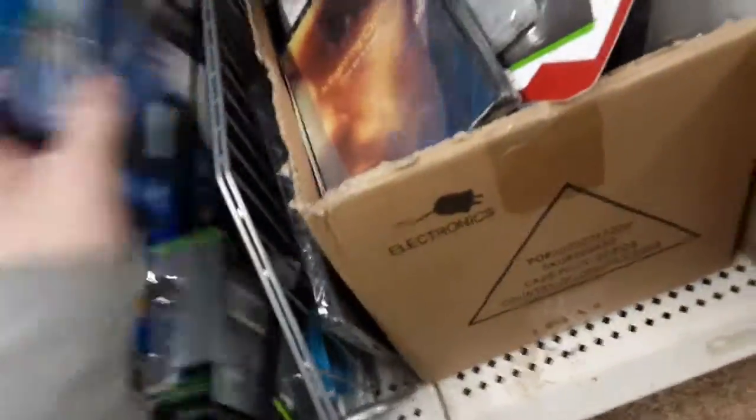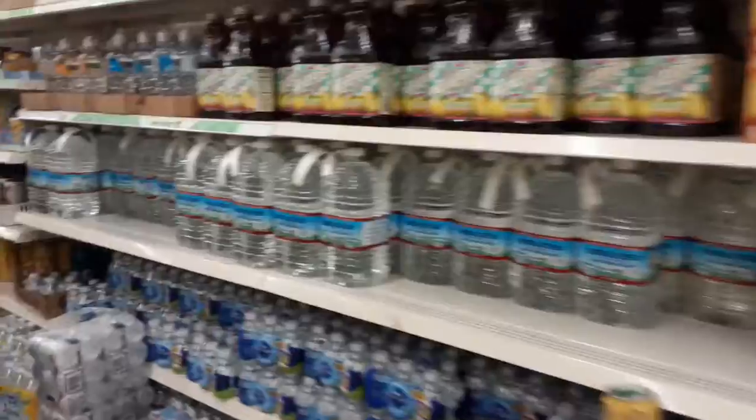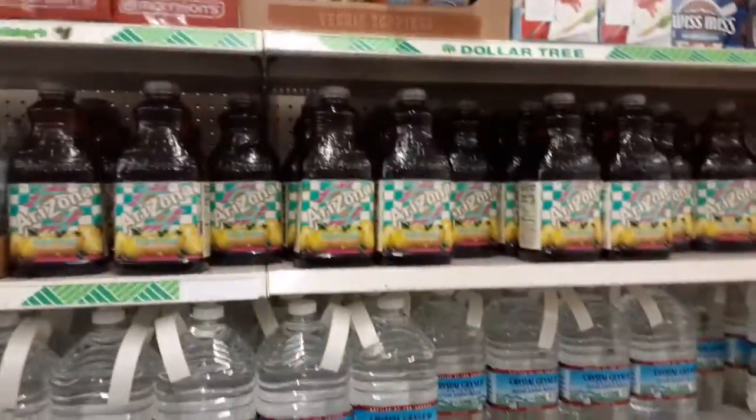Richard Simmons. Not a lot of stuff I plan to pick up. Dollar Tree does not have the good stuff anymore like they used to. Okay, let's see what happens if I do this. Wow, it takes me to water and drinks. So, that's what that magical white switch does.